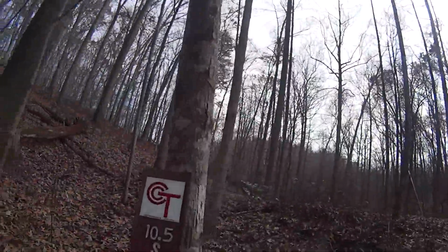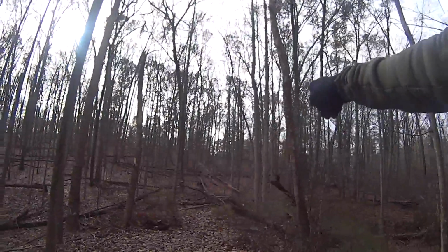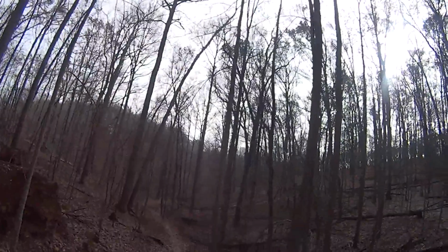Okay, we're at the 10.5 mark. That's from Great Falls. So that's 10.5 miles to Great Falls. Okay, so we got a little trail going that way, which I presume is just a little offshoot, and we continue down this way.